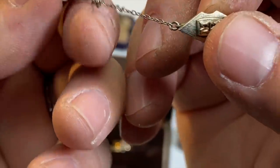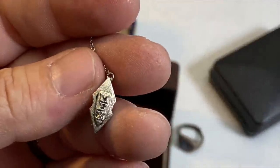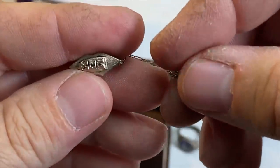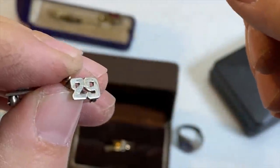It's a little pin. It says 29. Oh my goodness, 29. Is that when they graduated? I don't see any markings on here to be precious. It doesn't mean it's not. I just don't see any markings. But how funny is that? 1929. It's not going to be long before these are going to be relevant again for 2029.